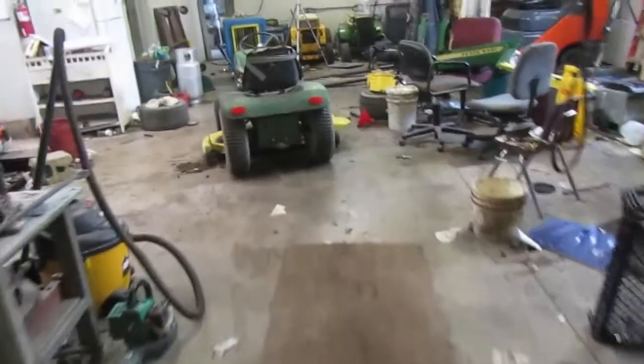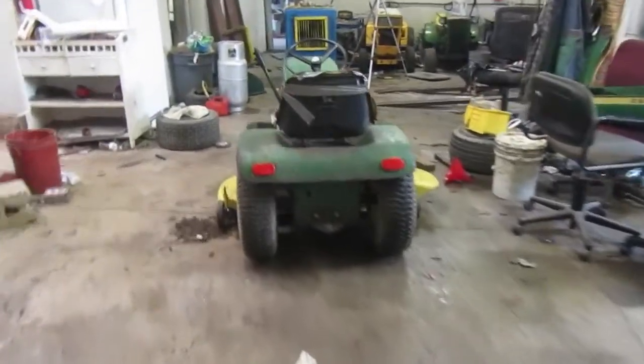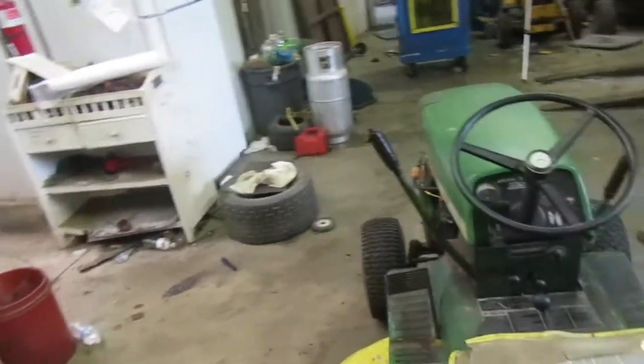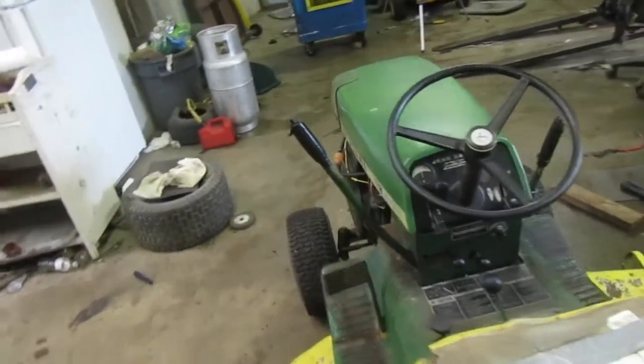Not in a big rush to do that, but I figured since we're screwing with transmissions, we might as well do that. So I'm going to go on ahead and I'm going to drag that other tractor in here. So let's go on ahead and get that done. Then we'll get into the transmission swaps.